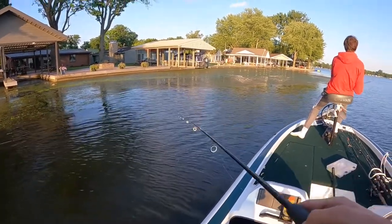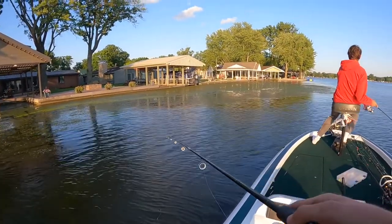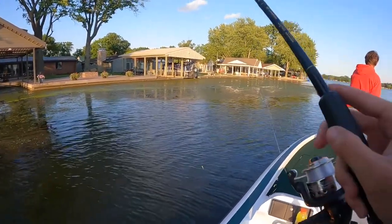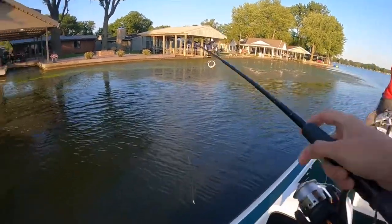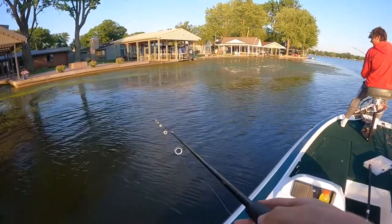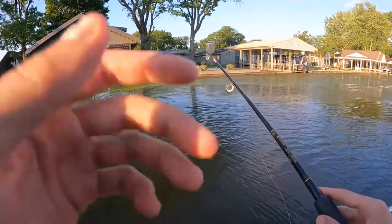But in a couple minutes, we're gonna shoot over to that bridge I showed you guys earlier, and see if we can't pull us up a big old golly wobbler catfish. See if we can capitalize on what we've done before. So we'll see you guys on the flip side.